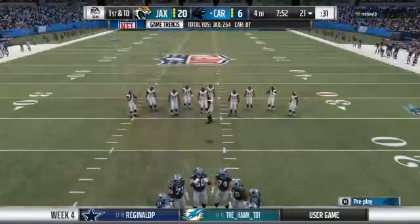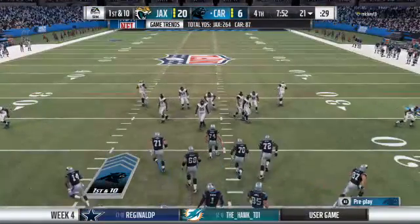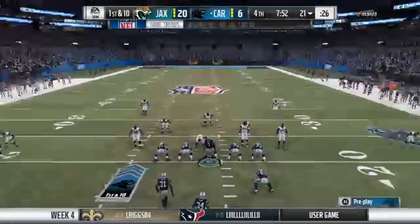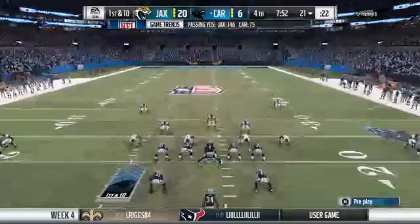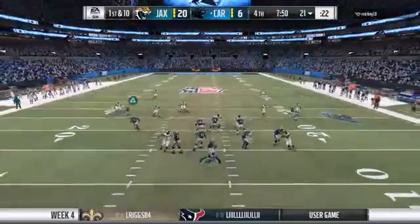Sense of urgency has to take over for them here. They know the score. They know the situation. And by the way, the punter no longer exists for their offense. That's how they have to treat this drive. They need points. Big time. Newton.